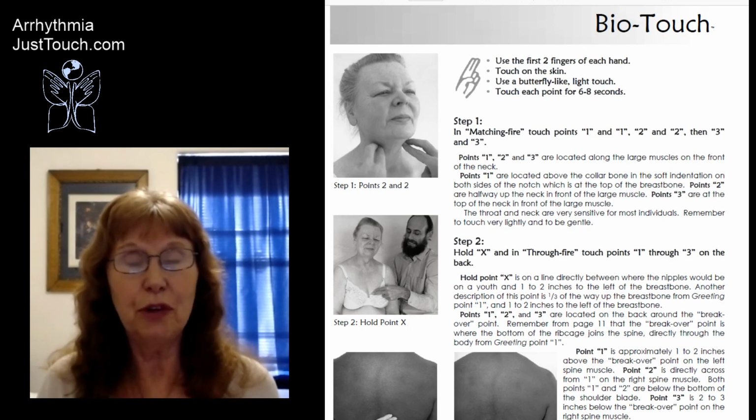And those are the 4 sets that are going to be very, very helpful and effective for arrhythmias.